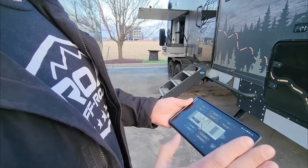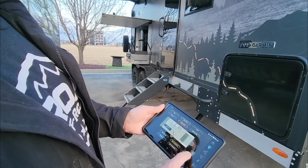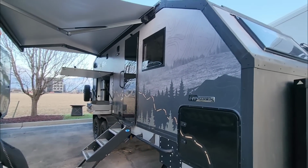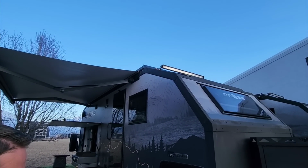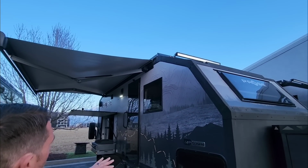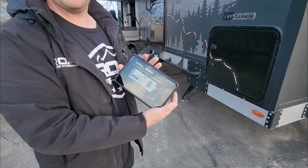So this is like a smart trailer at its core. This says all exterior lights. So if you look up at that light bar in one second, I don't know if you saw that just turn on. Yep, I did. Yep, there you go. So I can turn it all on. All the lights are on. I can control everything on this trailer via this tablet.